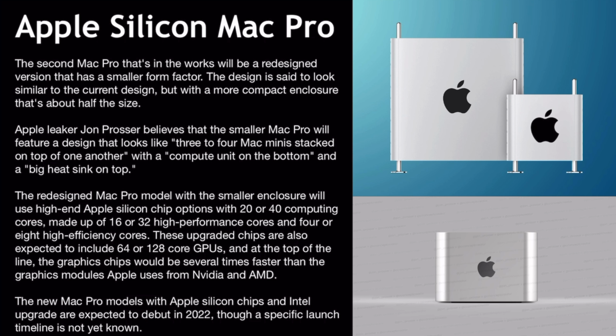And it would be several times faster than the graphics modules Apple uses from NVIDIA and AMD, which is some bold claims. And it could launch in 2022, but the specific timeline is not known yet.